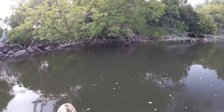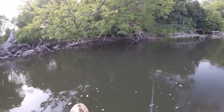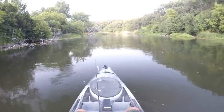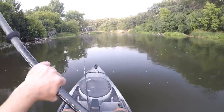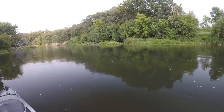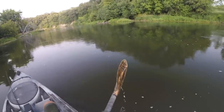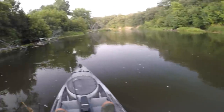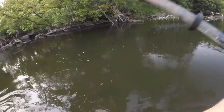It's about 6:30 p.m. right now, so I've really only got a few hours until sunset. So I'm gonna work my way upstream, maybe a mile or so. That way, when it's time to turn around, I'll have a quick way back to my vehicle, having the current helping me along.